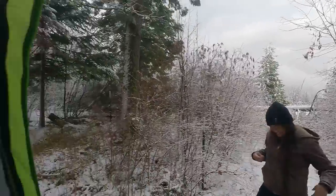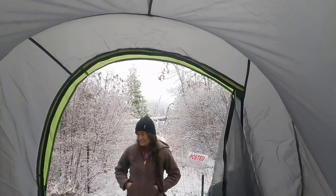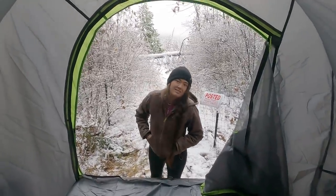Not a bad view either. Oh, yes. I mean, the tent worked, but this just makes more sense, yeah. Right? This is just a little easier to set up. We look less like homeless people, even though we're still basically homeless people.